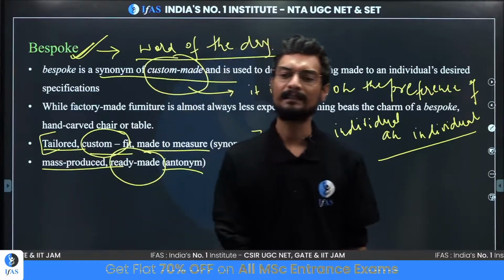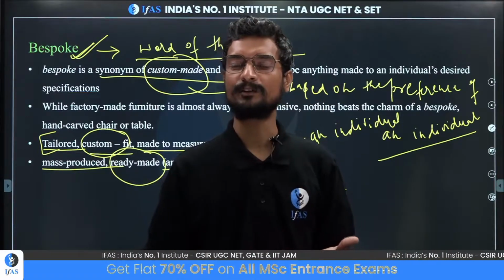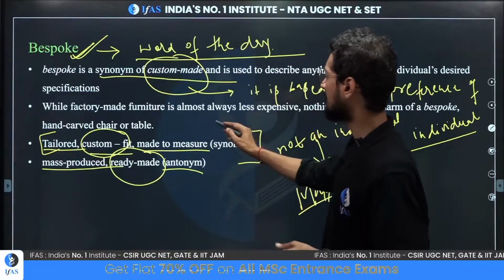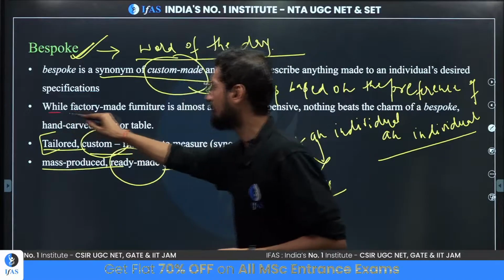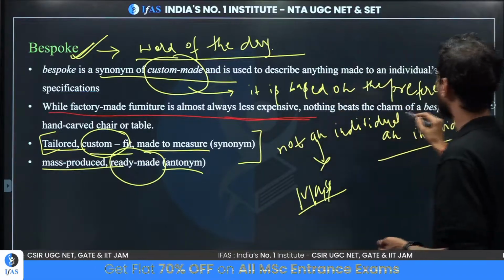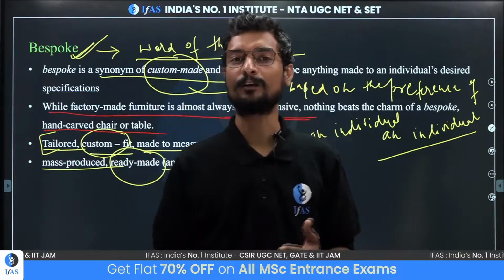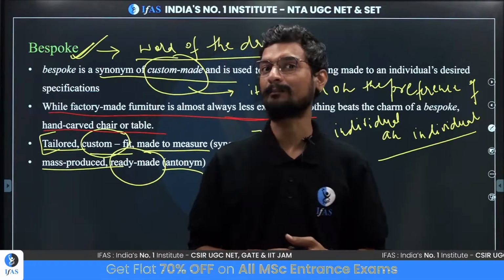So bespoke is something specifically designed for you, number one. Number two, based on your preferences. Number three, according to the choices that you want to exercise in that particular case. That's what bespoke means. In this sentence, you can notice how bespoke has been used: while factory-made furniture is almost always less expensive, nothing beats the charm of a bespoke hand-carved chair or table. Whenever we talk about mass production, we also talk about how much investment it requires during the process.